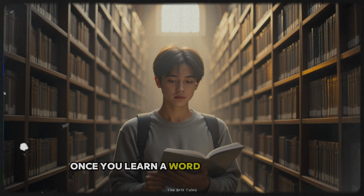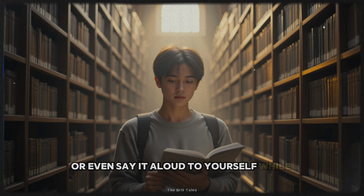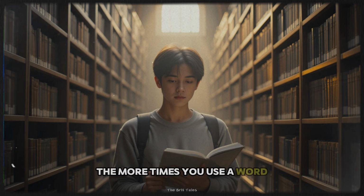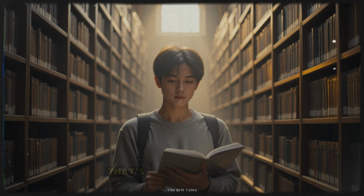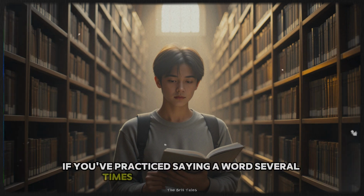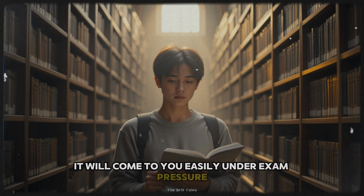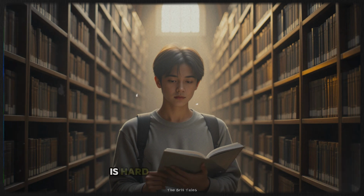Once you learn a word, use it that same day. Slip it into a conversation, write it in a short diary entry, or even say it aloud to yourself while describing something you see. The more times you use a word, the faster it becomes a natural part of your vocabulary. That's true for exams too. If you've practiced saying a word several times in your own sentences, it will come to you easily under exam pressure. The confidence that comes from having a strong vocabulary is hard to beat.